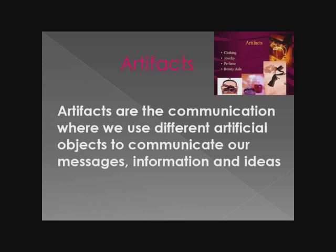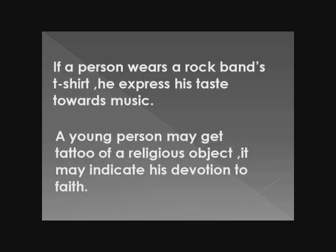Now the last one is artifacts. Artifacts are the communication where we use different artificial objects to communicate our messages, information and ideas. This form of communication is more useful for studying archaeological evidence of our civilization. Artifacts are objects that are made by people and can be moved without altering their appearance. Artifacts include objects like bow and arrow, clay tablets, etc. or other written records. For example, if a person wears a rock band t-shirt, he expresses his taste in music. Or a young person may get a tattoo of a religious object. It may indicate his devotion to faith.